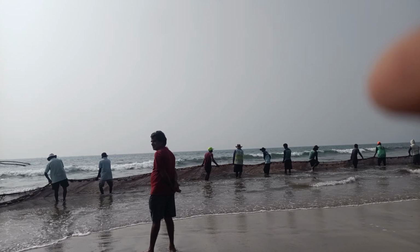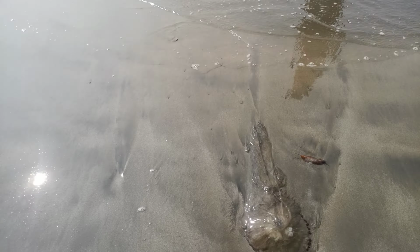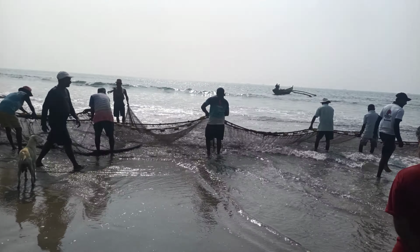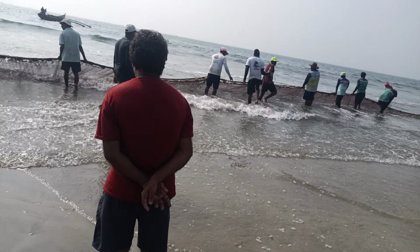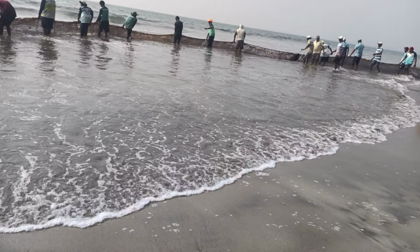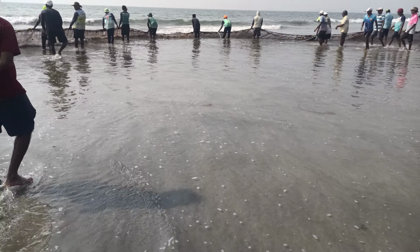So many jellyfish also in there. A lot of jellyfish. These are the ones to be feared. They just carry the jellyfish with their hands and throw them back into the ocean. Look, see how they are going back. See, here there's one. Look at that fish swimming.